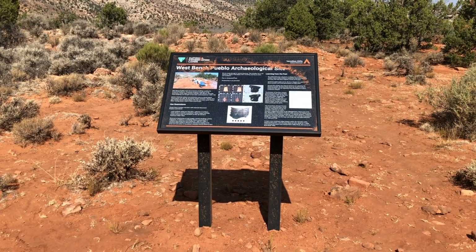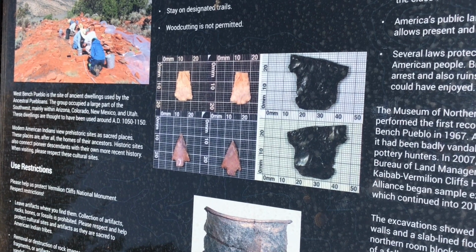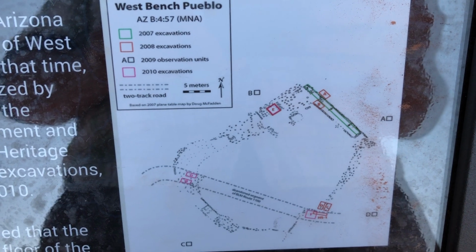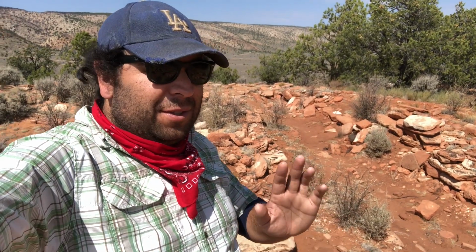So when you get here, there's a little information kiosk that gives you a little bit of information on the site, some information on the excavations, including a map, which is actually kind of helpful, because it gives you a rough idea of the shape that you're looking for. And if you look just beyond the kiosk, you can see this section here.